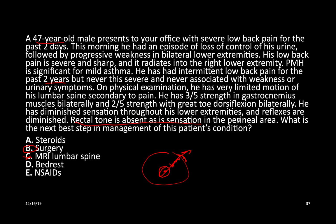The other thing that we can look for here is that this patient has pain as well as decreased strength. And so from that, we already have a pretty good idea that this is due to a disc prolapse. Okay, and then an MRI should probably confirm that.